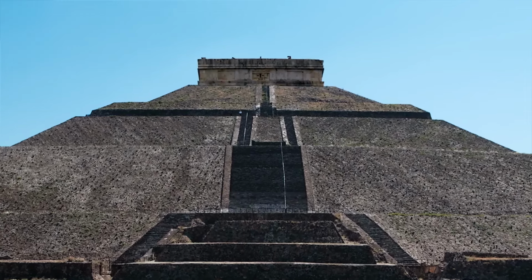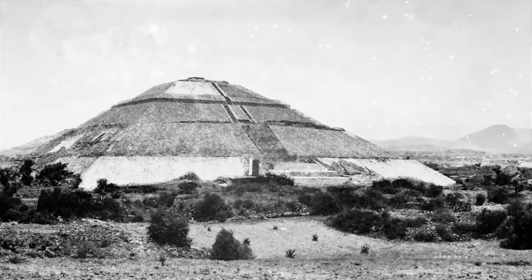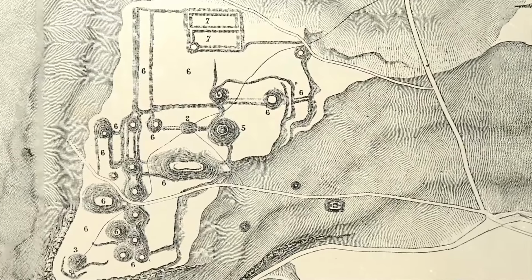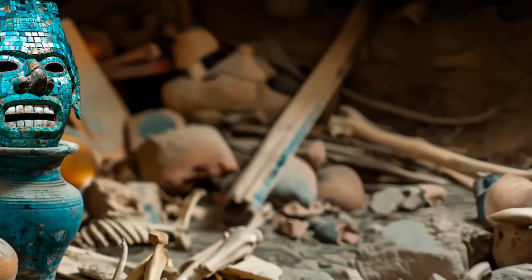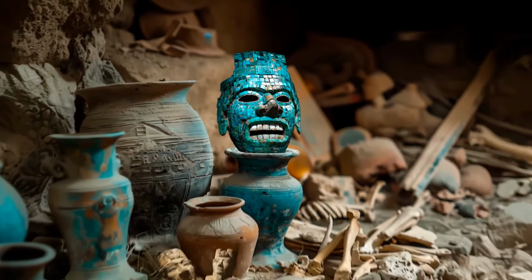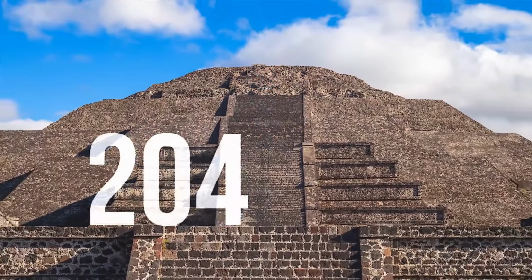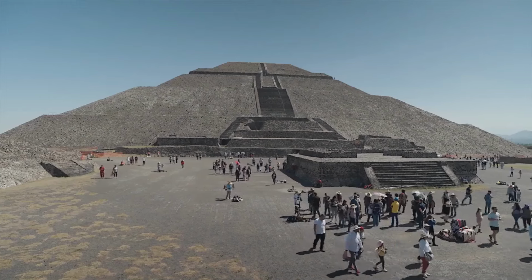But archaeologists believe there was once a temple on top of it. When explorers went below the pyramid in the 1970s, they found a bunch of cool tunnels and chambers. In 2011, they even found a secret stash of clay pots, obsidian pieces, animal bones, human figurines, and a mask. Who knows what other secrets the pyramid is hiding? If you decide to see this one, you must climb the pyramid using the 248 uneven steps on the west side. Watch your step.